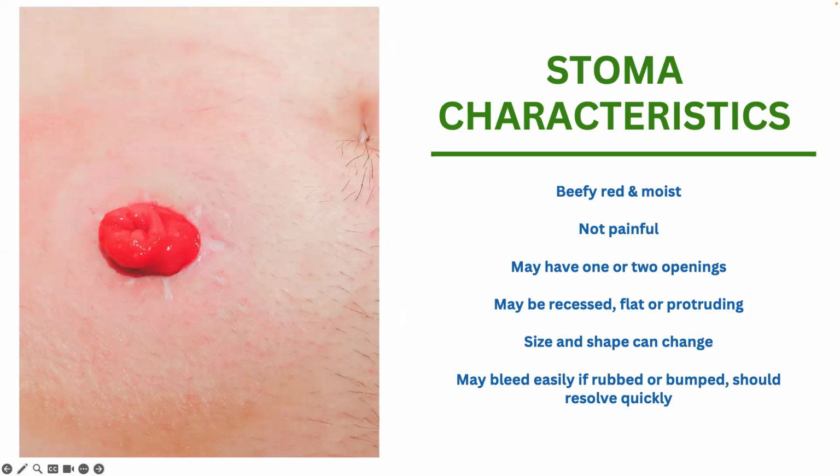The stomas could be recessed or flat or protruding outward. Their size and shape can also change depending on how soon their surgery was, the abdominal pressure going on throughout the day, or any other complications. And then stomas can bleed easily if they're rubbed or bumped, but just remember that this can resolve quickly.